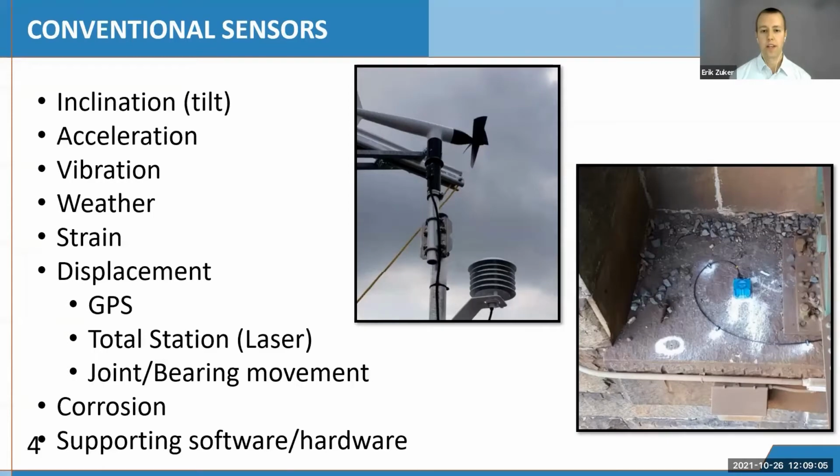Strain and strain gauges have long been one of the workhorses of the SHM industry, and we're now looking into new technology like vibrating strain gauge wire to add additional stability and a higher sample rate. Displacement obviously has great value when we talk about understanding structures. GPS can be used for long-term tracking of settlement. Total stations, which utilize lasers, can get survey level accuracy automatically on various prisms on the bridge. Joint and bearing movement can be tracked by various methods. We also sometimes place corrosion sensors underneath the cover concrete to better understand how the rebar is behaving.